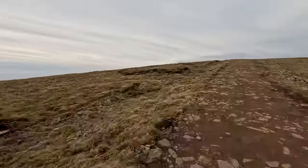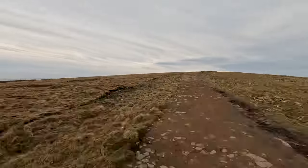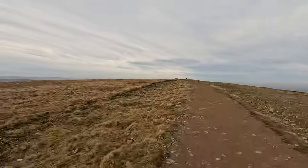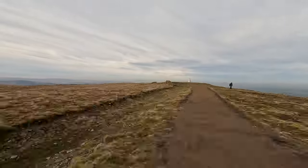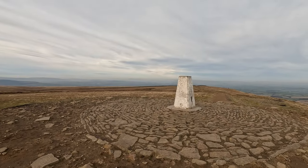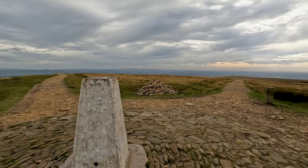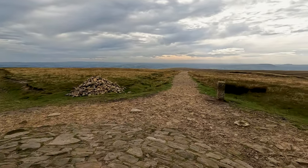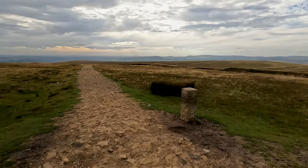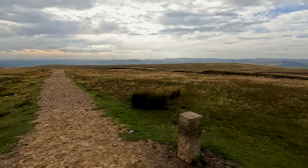Walk on now up to the summit. Pendle Hill, at 557 metres, affords fantastic views in every direction due to it being an isolated hill. It is, though, 53 metres or 173 feet short of the 2,000 foot generally recognised as the minimum height of a mountain in the UK.